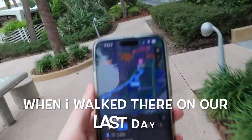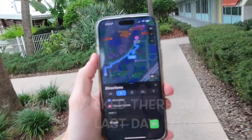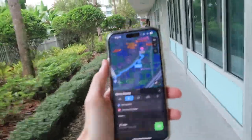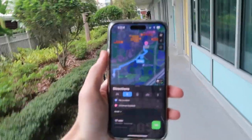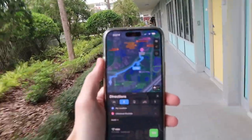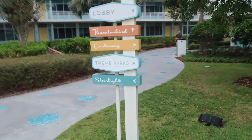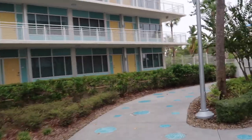I did map it on my phone just to see how far it says the walk is. It says 17. I've heard other people say like 15 to 20. I guess we'll see how long it takes me. I typically walk pretty fast. You can see the time, it's 9:23. I'm hoping I can be there by like 9:45. We'll see. It's like the end of Cabana Bay, leaving to the theme parks. It's 9:25.